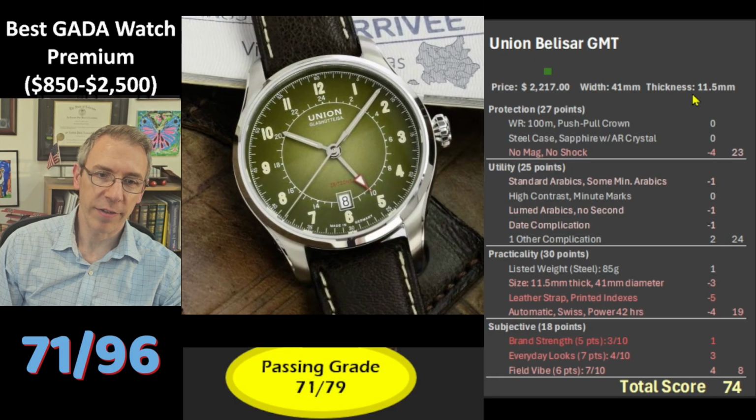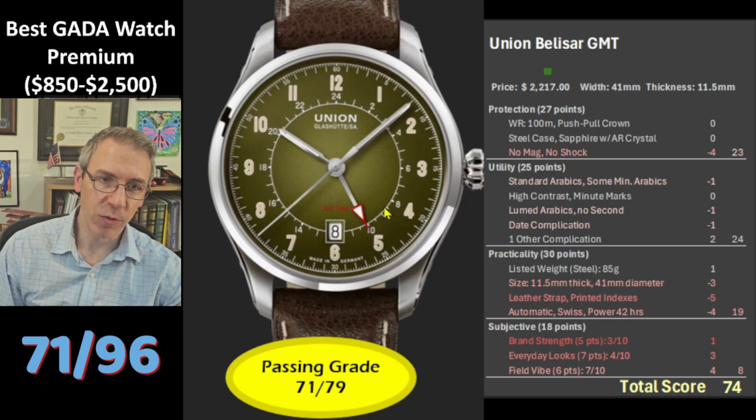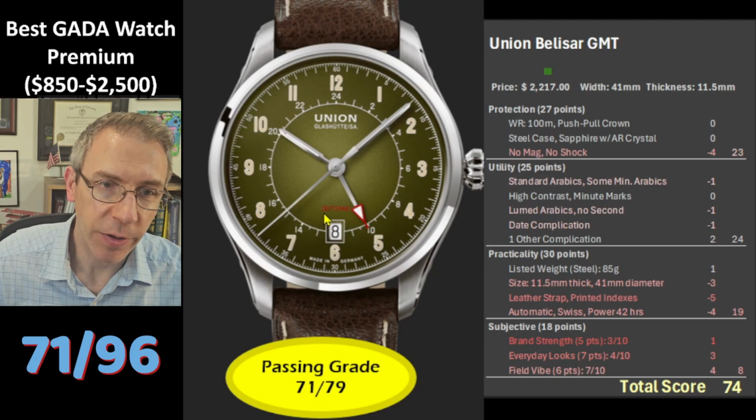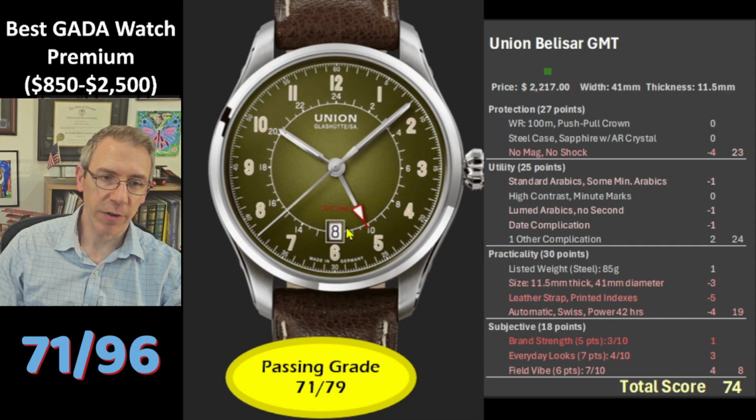$2,217, 41 across, 11.5. It's a dual time. They call it GMT. It's not. It's a dual time watch. Ooh, Zeitzone. Yeah, second zone. Okay, these guys get it. At least what they put on the dial is correct.